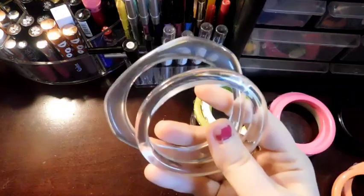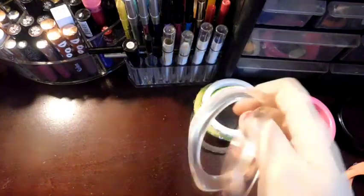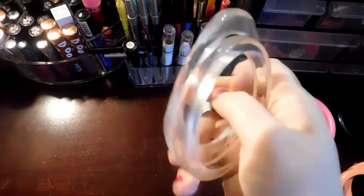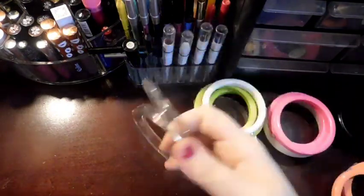So here's a couple of clear ones. I got these from the thrift store. They were set together and they had them for $1.